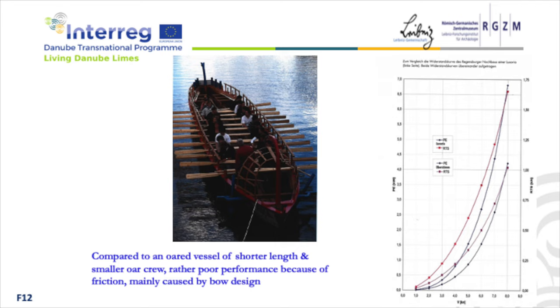And one of the reasons for that is the unique bow shape, which is like a gate. It's flat above the waterline. There's a flat part of the boat, and any wave which comes over would decrease boat speed.